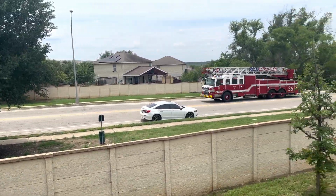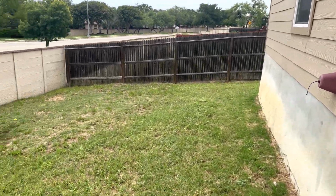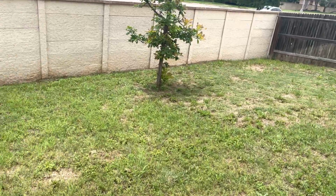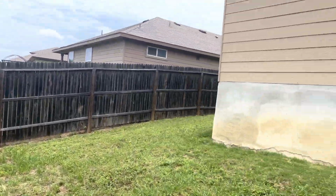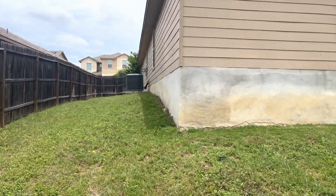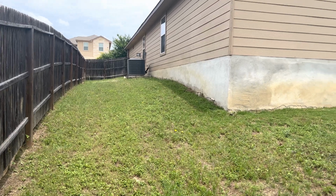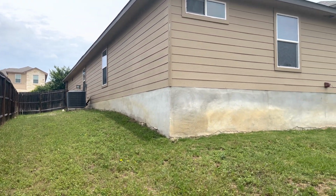Again, very close to Lackland Air Force Base, minutes away from the base, guys. You walk downstairs. There is a little bit of an incline towards the back, maybe about 15 degrees down. But I'll walk this way and show you so you can see for yourselves the foundation difference between the front and the back. And that way you guys can get an idea of how steep this is.